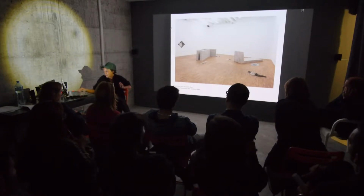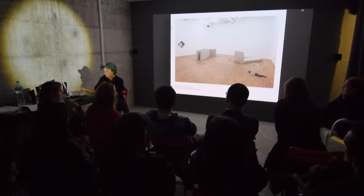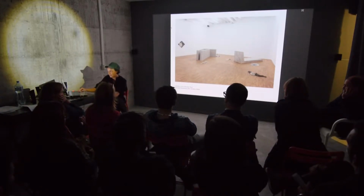And this was recently in Salzburger Kunstverein, where they lean, and it's also interesting how they create a different kind of aesthetical relation when there is wood, when something interior and exterior come together.